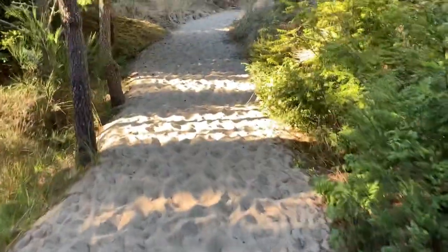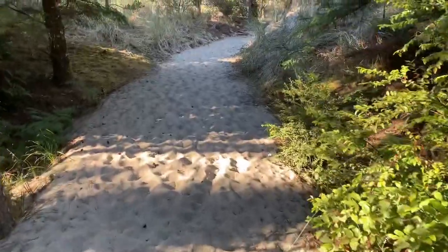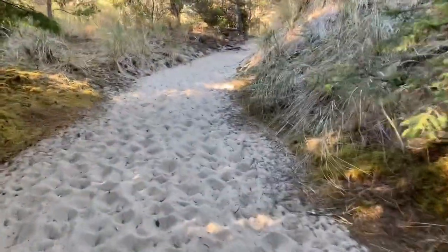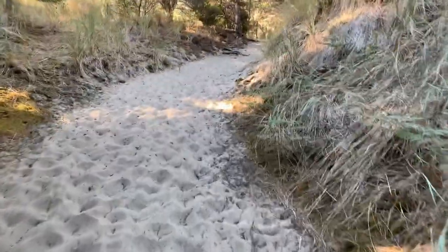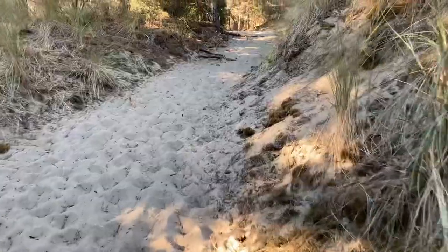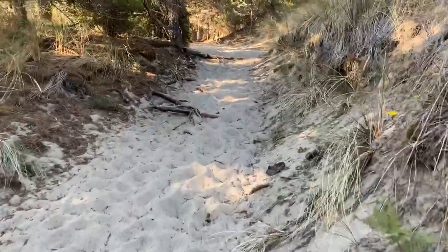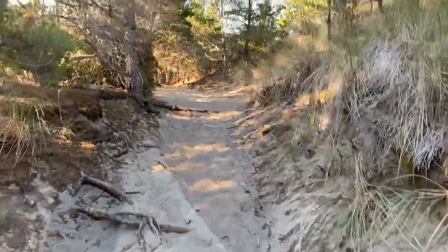They brought in a whole bunch of sand for this Pearl's Trail. It didn't used to be like this years ago. It was just a dirt trail. Makes it a little bit difficult to walk on, but we'll get there nonetheless. There were a couple turkeys back there.